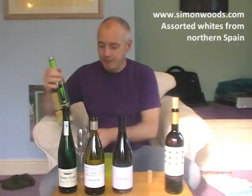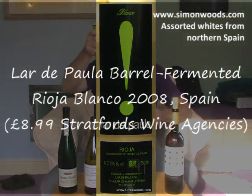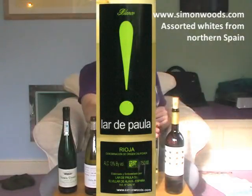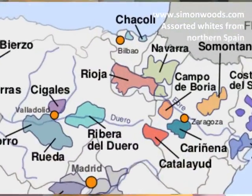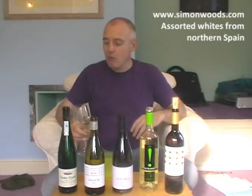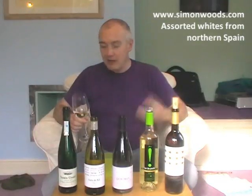Next one, White Rioja. I'm presuming this is mostly Viura. Oh no, it's got 60% Viura, 40% Malvasia. Viura is the one that provides the volume. Malvasia is the one that provides fatness and floral and more interesting characters, but it's a bit more difficult to grow than Viura, so not many people have it. So interesting to see one with 40% Malvasia. And it's been barrel fermented. So let's see whether it's... Sometimes the barrel is the main flavour in White Rioja. Let's see whether it is here.